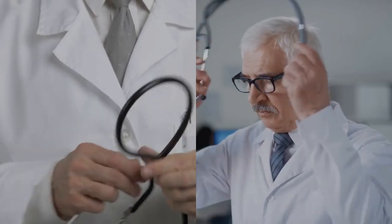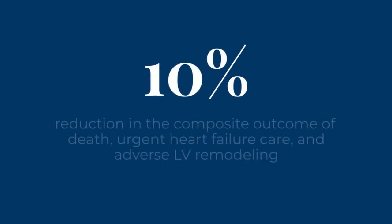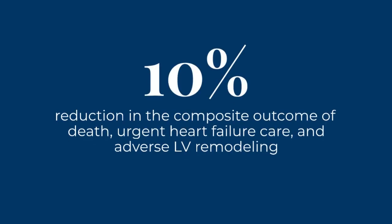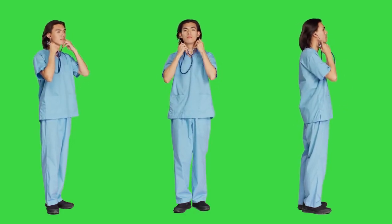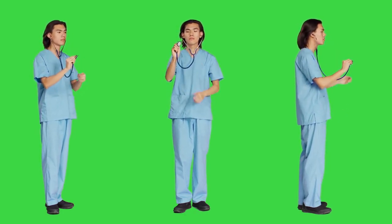Published in 2013, the BLOCK-HF trial compared biventricular pacing to right ventricular pacing in patients with high-grade AV block, LVEF of 50% or less, and NYHA Class 1-3 symptoms. Cardiac resynchronization therapy showed a 10% absolute reduction in the composite outcome of death, urgent heart failure care, and adverse LV remodeling. This was mainly due to fewer heart failure hospitalizations and less LV remodeling.